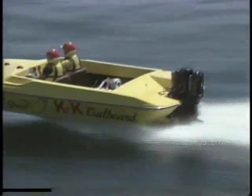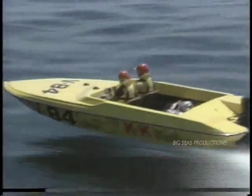You have 2 strapping young men in the boat. Both of them are avid weightlifters and health fanatics. One is a student at Iona University. The other one is the service manager at K&K Outboard. In their spare time, they're building boats, and they're building them well.